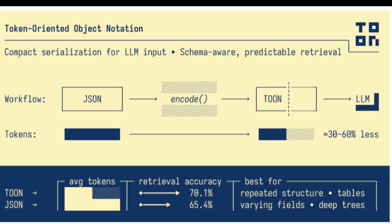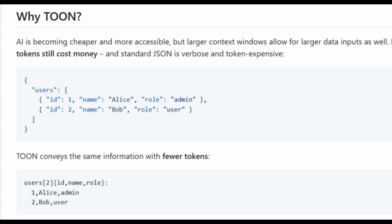Warning: if you try to use Toon on nested JSON, you may actually use more tokens than if you had just stuck with the original JSON format. Why Toon? AI is becoming cheaper and more accessible, but larger context windows allow for larger data inputs as well. LLM tokens still cost money, and standard JSON is verbose and token expensive.